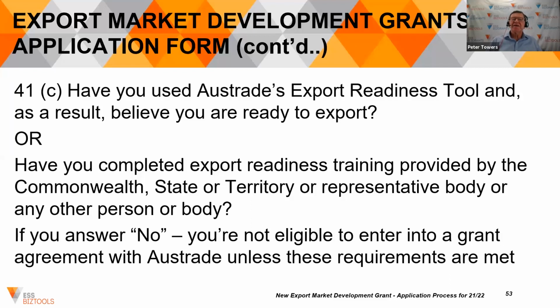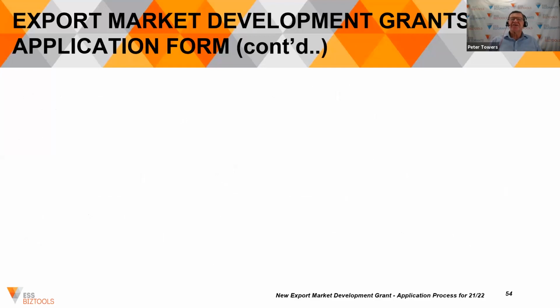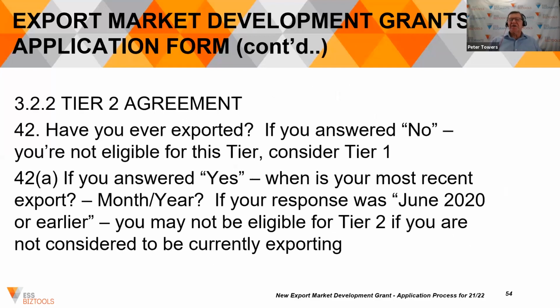So your client should be, at this stage of the game, there's only 2 weeks to go before this application for this year closes. Not really long enough, I wouldn't have thought, to enroll with a course being conducted by someone. They need to get on the internet and read the export readiness tool and register for it and follow it through so that there is a record. And then diarize the day they went on and how long they spent on that process. So you've got that information, or your client's got that information if they're asked questions about it by Austrade.